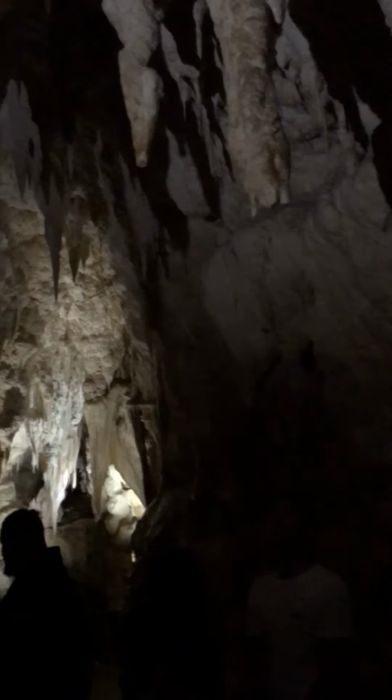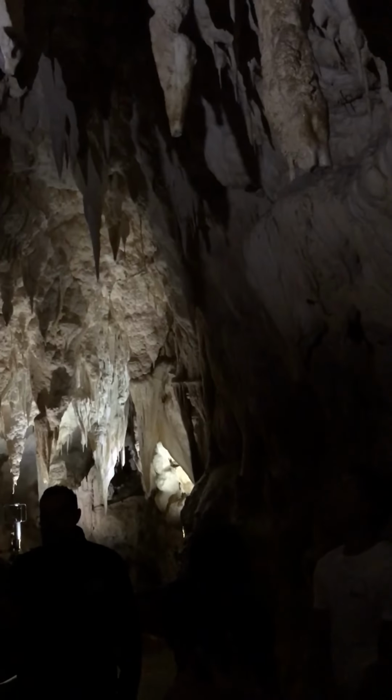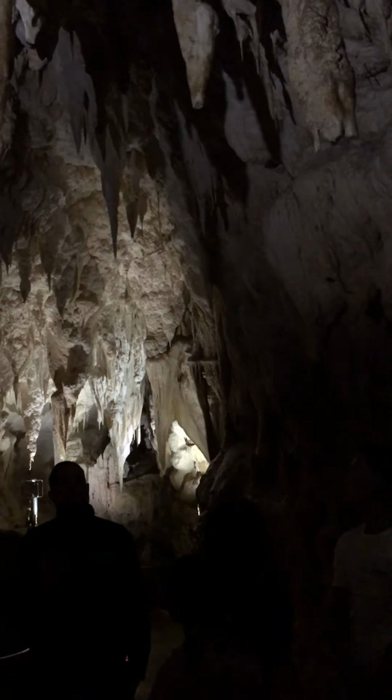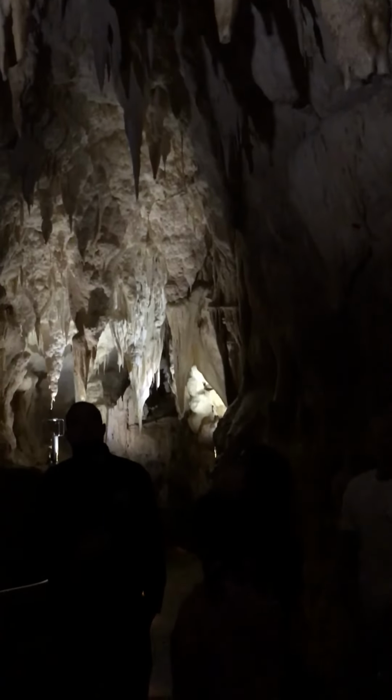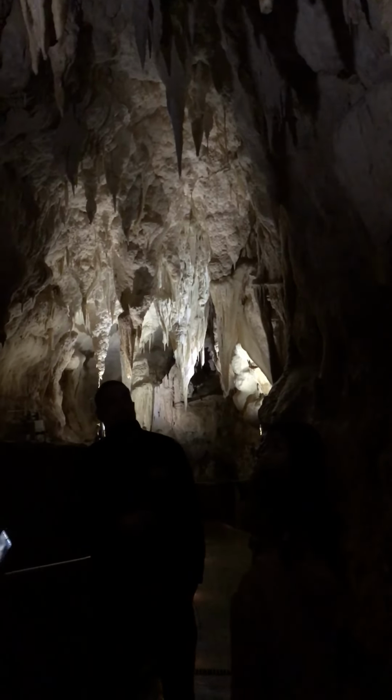Now, it takes about 100 years to grow 1 cubic centimetre, which is the same size as your thumbnail. So imagine how old this area is. Pretty impressive. It's as old as my boss.